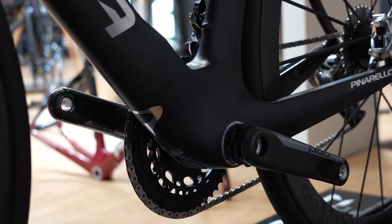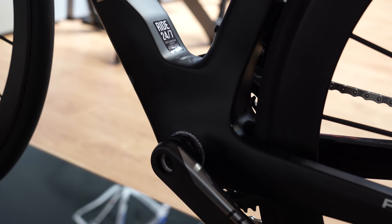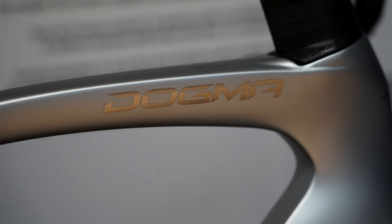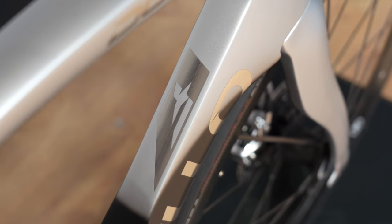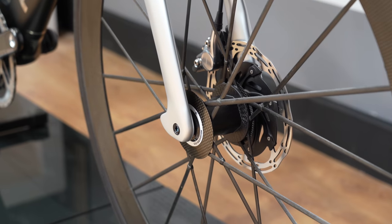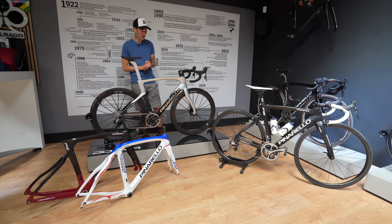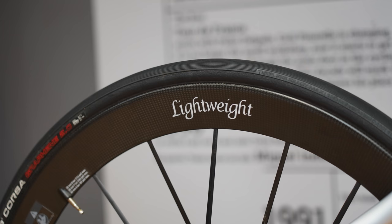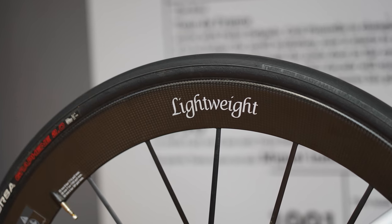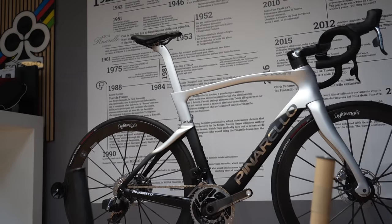The bottom bracket area has been massively beefed up over the old version, and they claim an improvement of 12% in frame stiffness. So when you're putting out the watts, when you're sprinting, this isn't going to flex at all. Weight has never been a target for the Pinarello Dogma, and they've always been around 850 grams or thereabouts. This version with these lightweight wheels weighs just over 7 kilograms with a frame weight of about 850 grams for the disc brake version we have here, and 820 grams for the rim brake version.